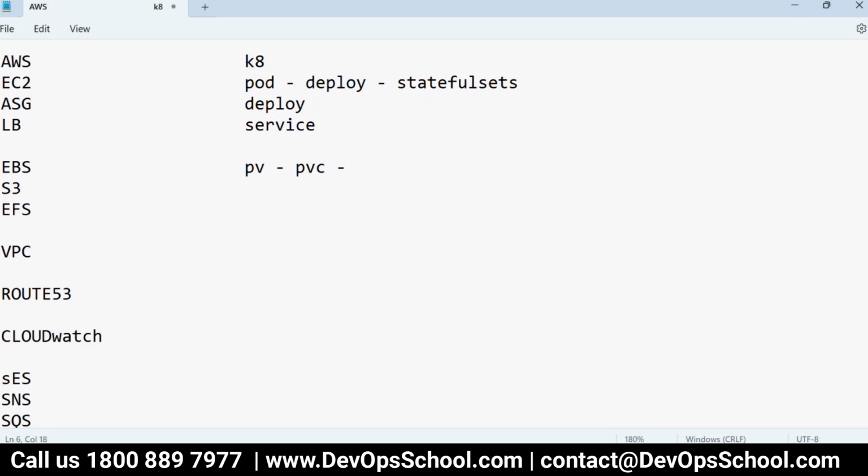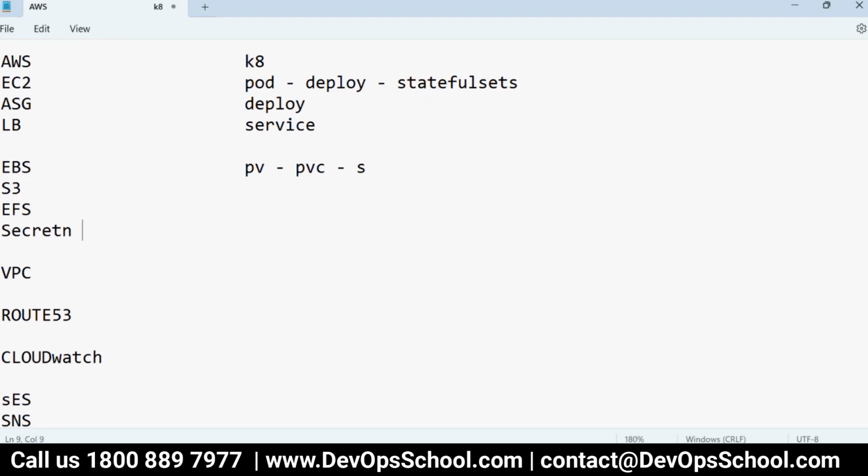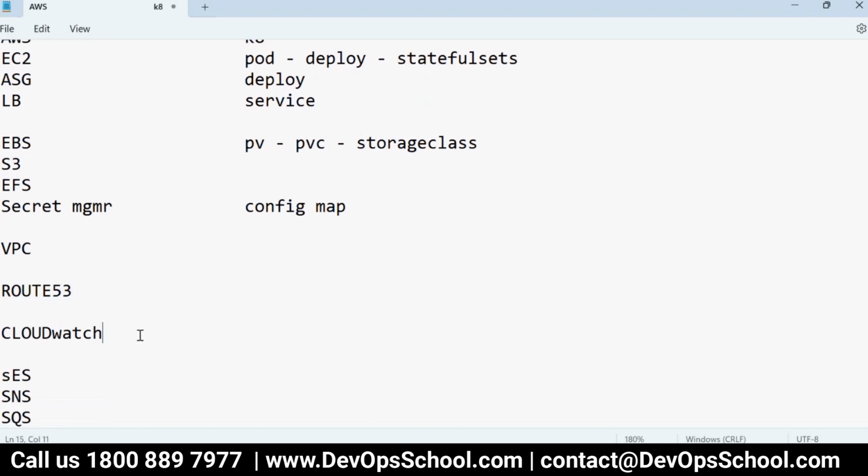Config map, you have it. Secret manager, you have here also, right? I'm just correlating, not one to one, but like this. Storage class here you have. VPC, you have networking, Calico and all you install. Route 53 DNS service. CloudWatch, you have some monitoring tool, let's say Prometheus, and some managed services.